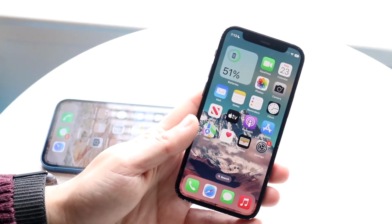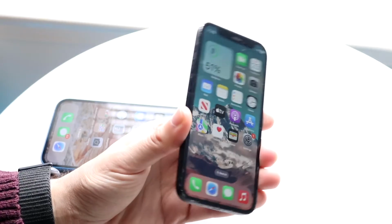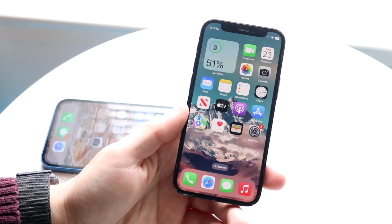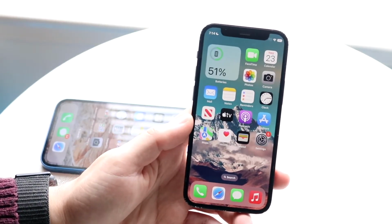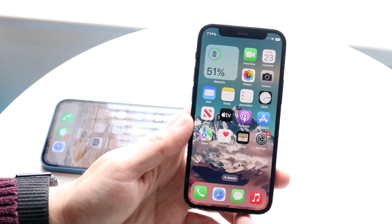This was their first reintroduction of the smaller type of phone, so I think it was really nice. I mean, it was a very, very small type of device, which I really liked. So it's going to be interesting to see how these phones age if Apple ever makes another mini phone. But this is only one of two basically mini phones Apple has ever made.